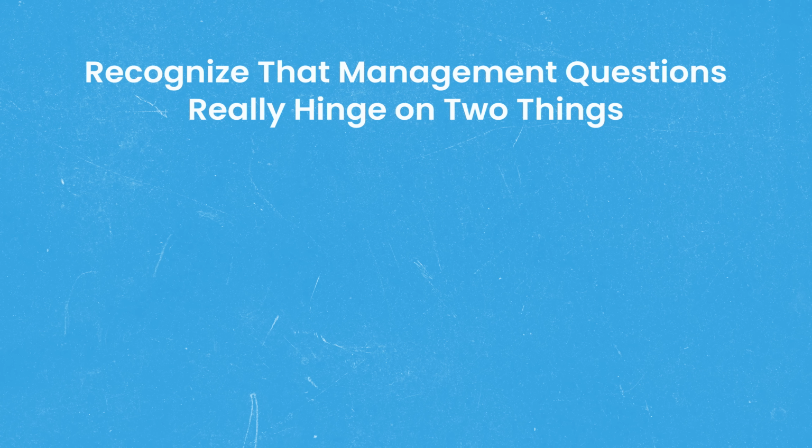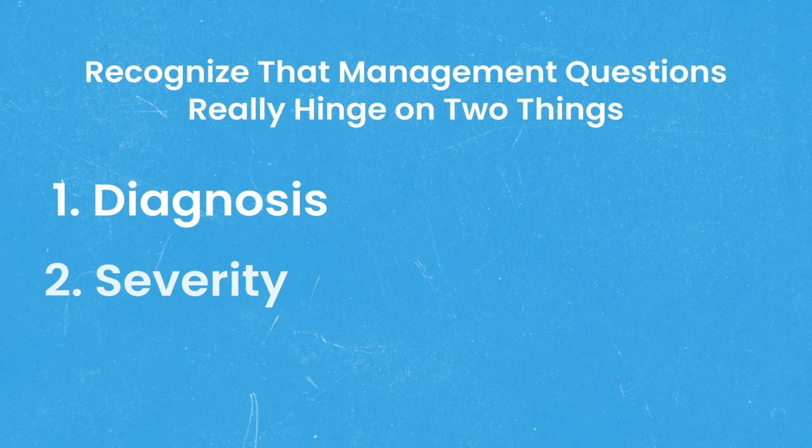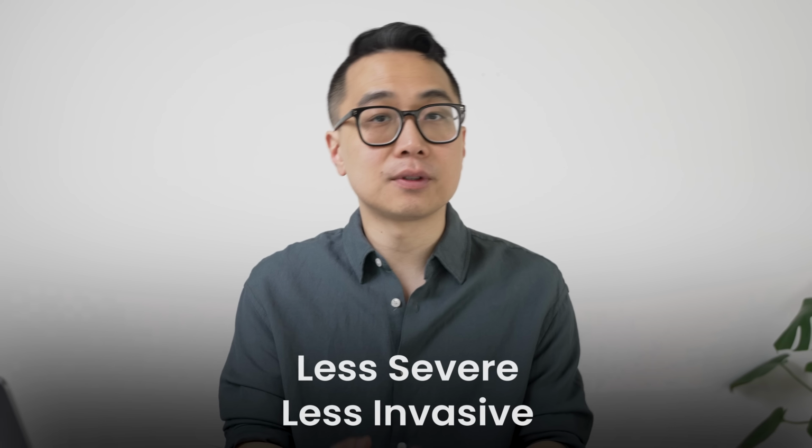Instead, a much simpler way of going through this is to recognize that management questions really hinge on two things. You need to understand first the diagnosis and then second the severity. The more severe something is, the more invasive the interventions are going to be. The less severe, the less invasive.